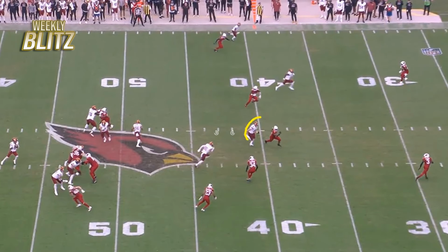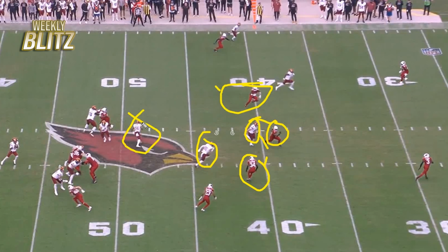So right here, when 82 established that he's running underneath leverage, 34 is in position to take that, and he should be falling back here to take this, so then this hook curl player can play with depth over the new 3 or the running back releasing to the field.